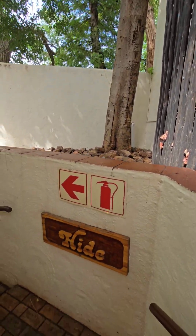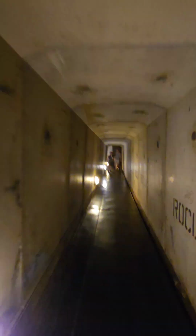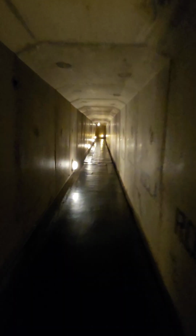So this is definitely one of the highlights for me from Maritane Bush Lodge, and that is this Hide. Quite a walk underground to get there, but once you recover your breath at the other end, there is so much to see. What an incredible experience to get up close and personal with the wildlife we're here to see.